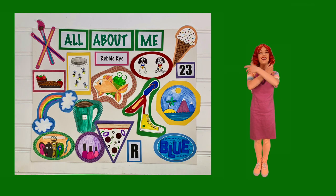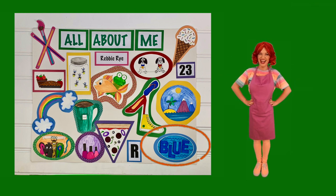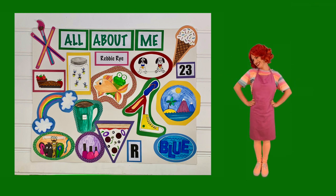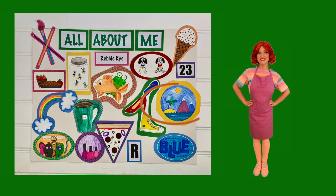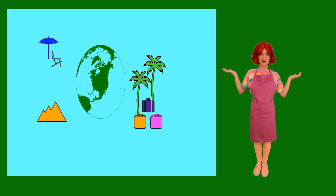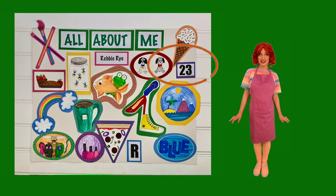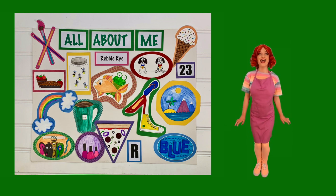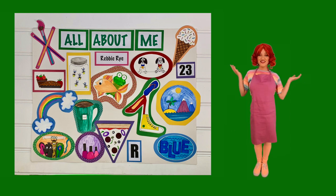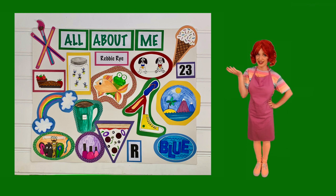Oh, I love all the colors, but my favorite is blue if I had to pick one. And I love to travel, don't you? It's just so magical to explore all different types of places around the world. My favorite number is 23. Ooh, and I love ice cream. Don't you just love ice cream on a hot summer day? Or if you're me, any day of the year, really.